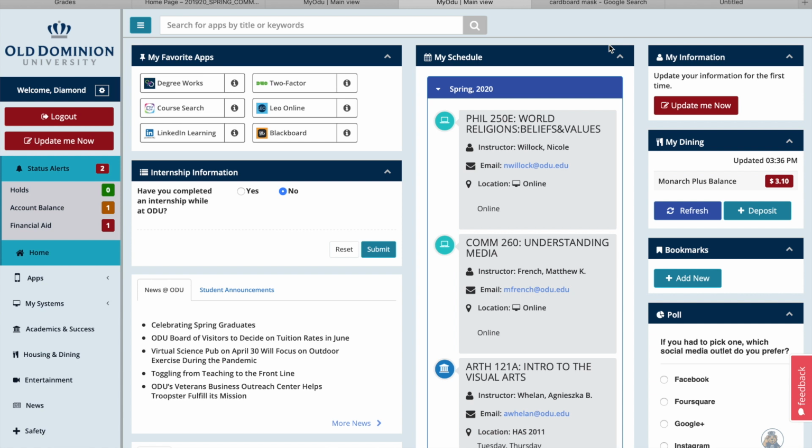One of the things that is so important is DegreeWorks. DegreeWorks is where you're able to see what your GPA is, what classes you've already taken, and what classes you need to take in order to graduate for your major. If you're minoring, you're going to see what classes you need to take for your minor and all of that. That's where DegreeWorks comes in handy. It's really important and really keeps the student on track.